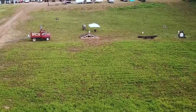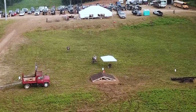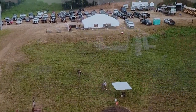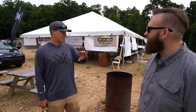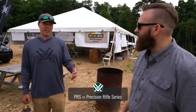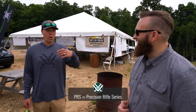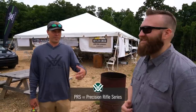So this is a 600-yard range. Got a lot of props down here. It's probably the nicest rooftop I've ever seen. First PRS match. This is the first time I've seen these stages lined up the way they are. Can you give us a quick rundown, in between muzzle brake blasts here, of what we can expect as a first timer?